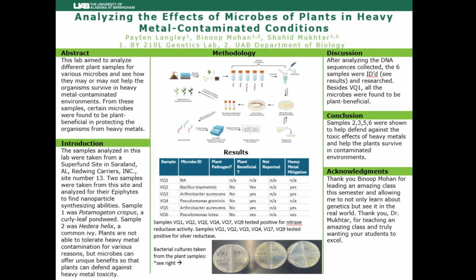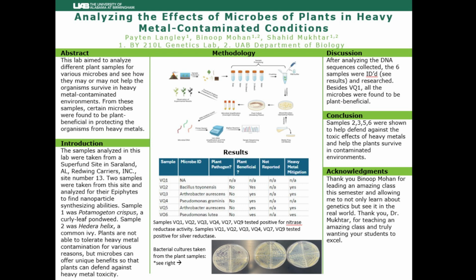VQ2 matched Bacillus thiogenesis. VQ3 matched Arthrobacter oriscens. VQ4 matched Pseudomonas grammis. VQ7, renamed VQ5 in the Excel sheet, matched Arthrobacter oriscens. VQ9, renamed VQ6 in the Excel sheet, matched Pseudomonas lutea.